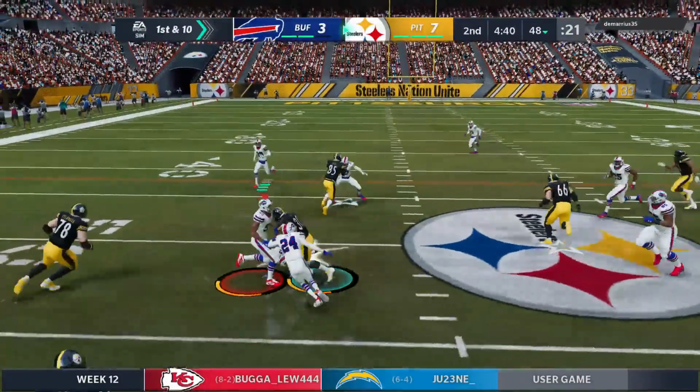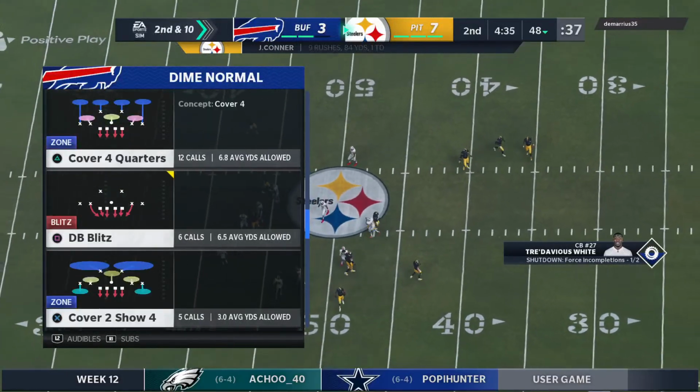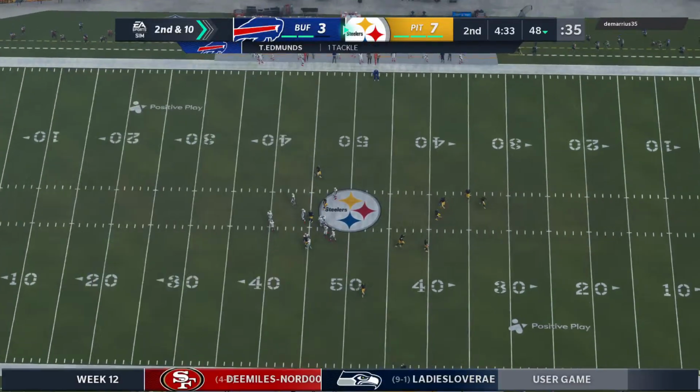Right back to Connor here on first. And now they're going to get him down right at the line of scrimmage. Taken down by Tremaine Edmonds there to bring him down. No gain on the play.